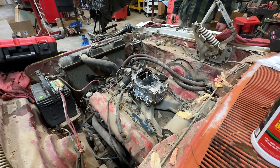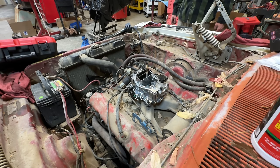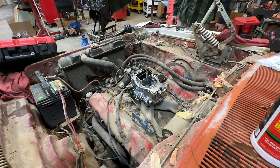Yeah, exciting. Now to put the alternator back on, and tomorrow we're going to take it for a drive. But while Cameron puts the alternator back on, I'm going to put some Cragars on, because I got to see what it looks like with the SSTs.